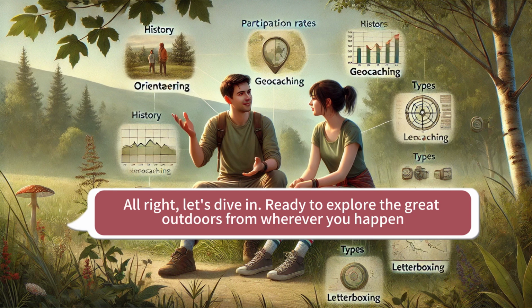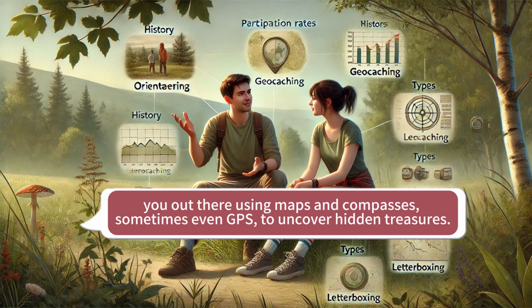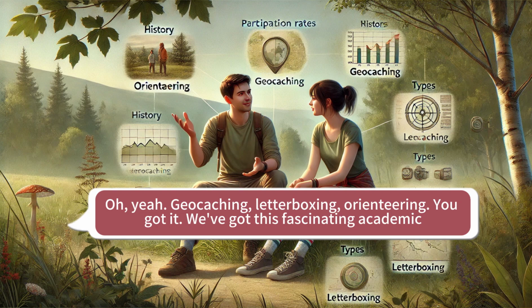All right, let's dive in. Ready to explore the great outdoors from wherever you happen to be listening right now. Today we're taking a deep dive into those activities that get you out there, using maps and compasses, sometimes even GPS, to uncover hidden treasures. Oh yeah, geocaching, letterboxing, orienteering.